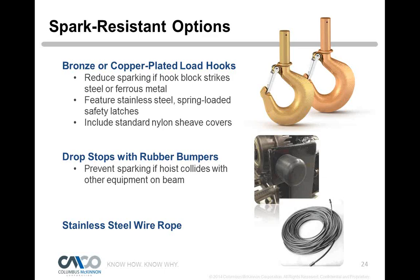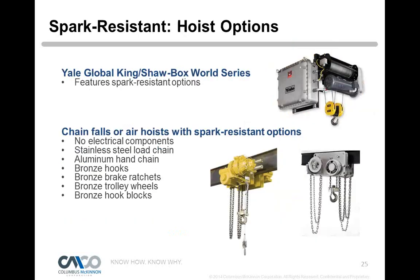We have a question. Why would someone not specify spark-resistant features with an explosion-proof hoist? Yeah, again, that's something I just mentioned. The work area that you're in, there really isn't any real chance of a buildup of gases or ignitable materials that, if a spark were to happen, it would ignite.